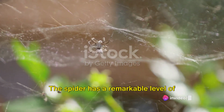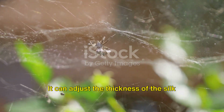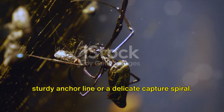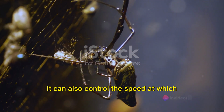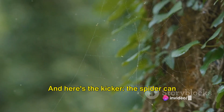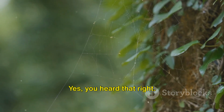But that's not all. The spider has a remarkable level of control over this process. It can adjust the thickness of the silk thread, determining whether it needs a sturdy anchor line or a delicate capture spiral. It can also control the speed at which the silk is produced. And here's the kicker: the spider can produce different types of silk. Yes, you heard that right.